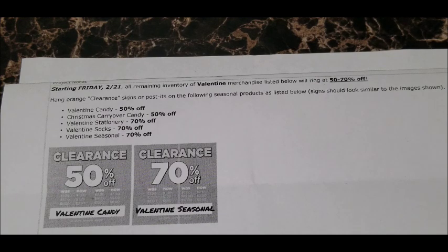So starting Friday, February the 21st, all of the Valentine's Day candy as well as the Christmas carryover candy is going to be going down to 50% off. Those are currently at 25% off. So all of the Valentine's candy will be marking down to 50% off. And then all of the rest of the Valentine's seasonal items, such as the stationery items, socks, and the Valentine's seasonal items, are going to be marking down to 70% off starting on Friday, February the 21st.